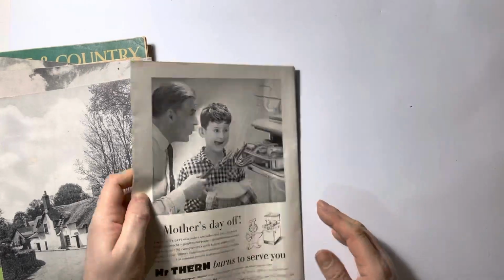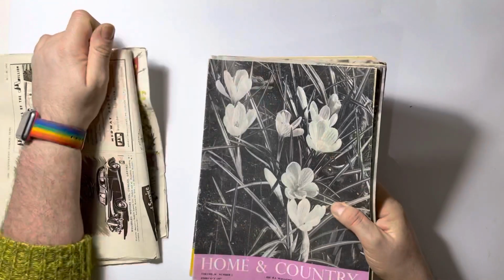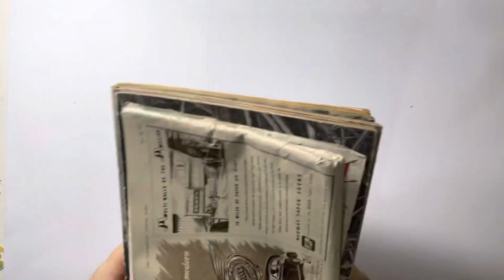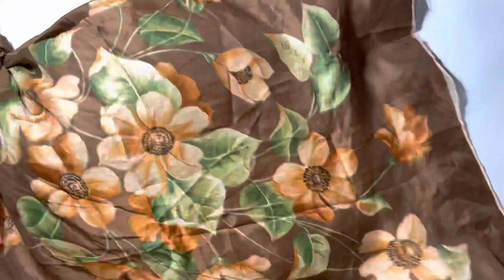So I was really chuffed with that. I can't exactly remember, I think that cost me £5 for all of those, which is more than I would normally pay, but I really wanted them. And then the other things I've got for you are two scarves. So there's this scarf. I feel like I'm going to do a magic trick. I'm like, ta-da!